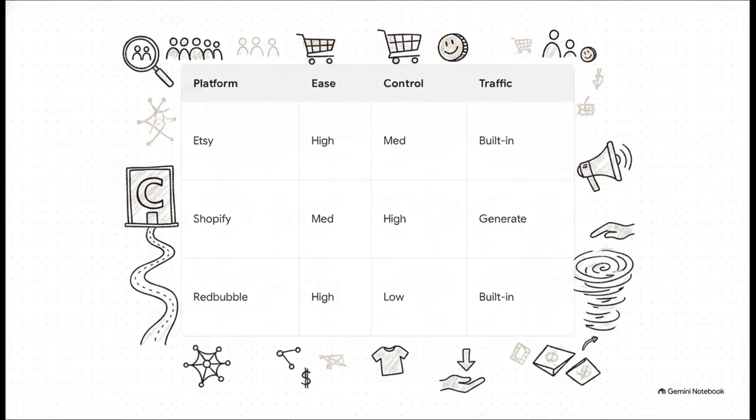Shopify, on the other hand, is right in the middle for ease, but it gives you absolute 100% control over your brand because it's your own standalone site. The catch? You are completely on the hook for driving your own traffic. And then you've got marketplaces like Redbubble.